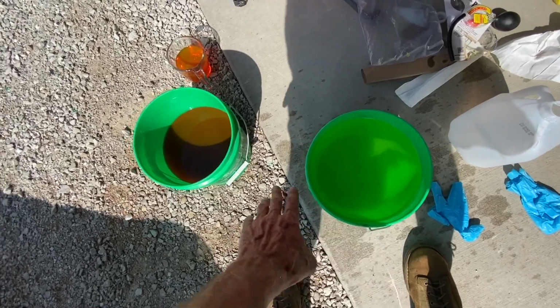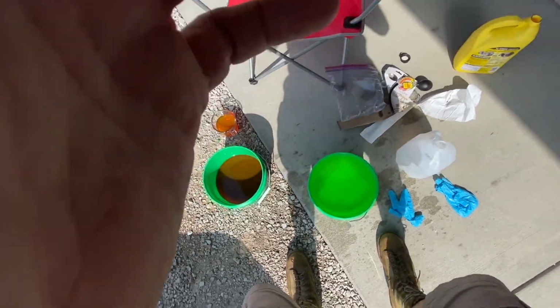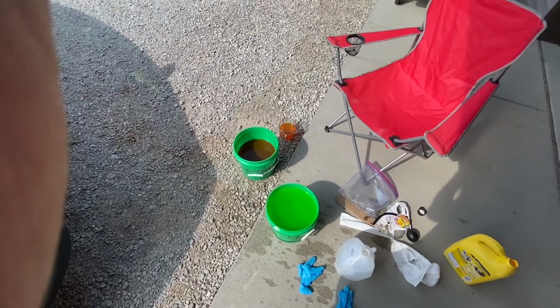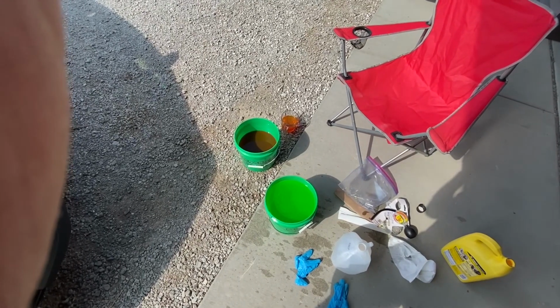This is the new stuff. So if I only exchange 70 or 80% of the old coolant with new coolant, that's a pretty good percentage. It's better than nothing. And it's a whole lot easier than replacing a water pump, a radiator, a thermostat, a heater core. But you know my philosophy.